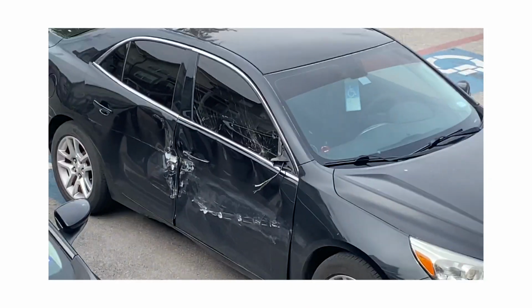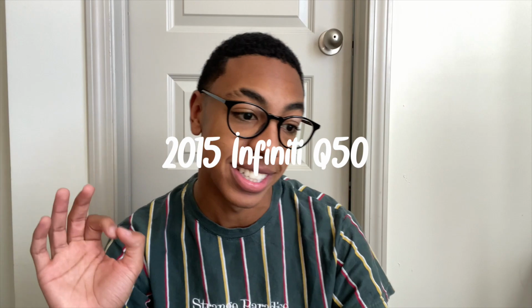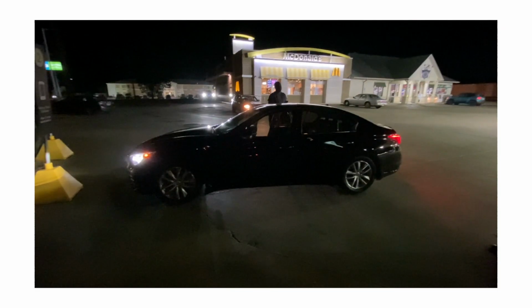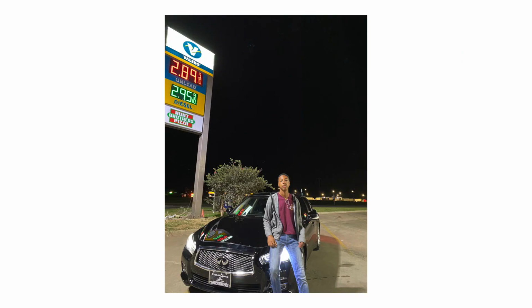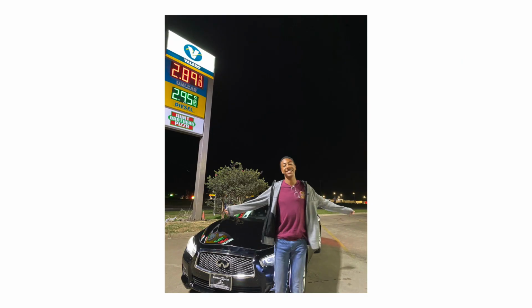The guy was really cool, he was nice. We upgraded. I got a new 2015 Infiniti. That car is my baby now. I swear it's so fast. It's definitely one of those cars I always wanted. I always wanted a luxury car, and so I'm glad that I was able to get that. I feel like all of these options have been the best purchases ever.